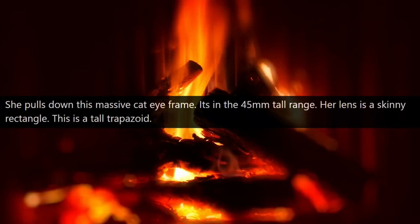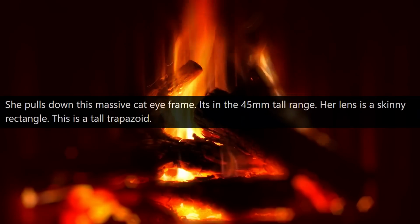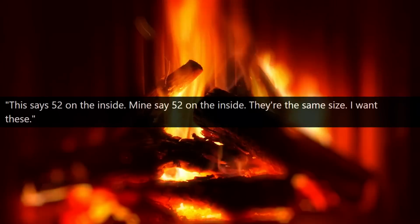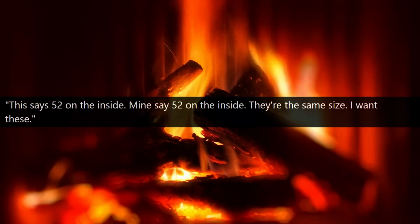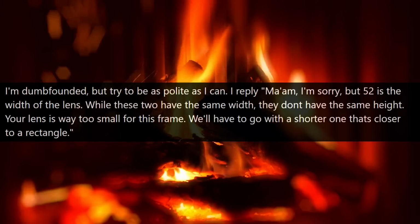She pulls down this massive cat eye frame. It's in the 45 millimeter tall range. Her lens is a skinny rectangle. This is a tall trapezoid. This says 52 on the inside. Mine says 52 on the inside. They're the same size. I want these. I'm dumbfounded, but try to be as polite as I can.